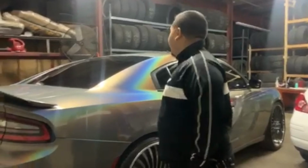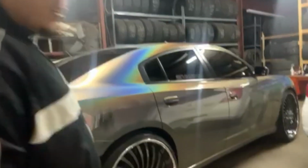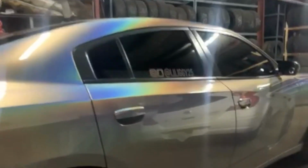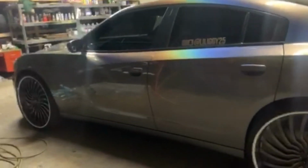And I mean, if I could do it again, I would. Cause look at that. That thing is so nasty. Now take a look at that. On God, you can't tell me this thing not nasty. Look at that. Look how it shine. If you spending $4,000 on something, it better shine. On God, this right here shine like crazy, man.